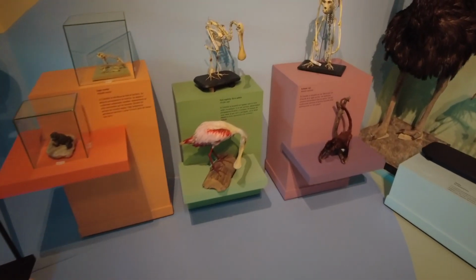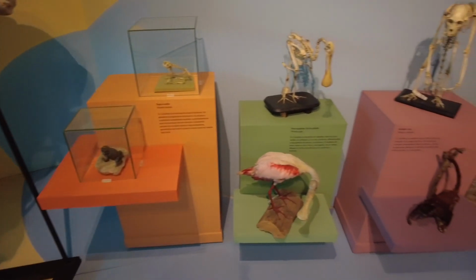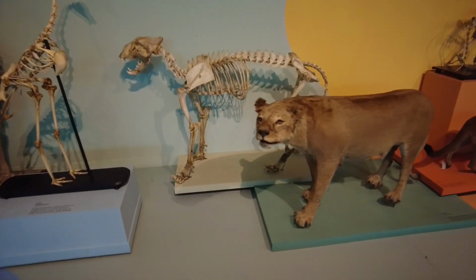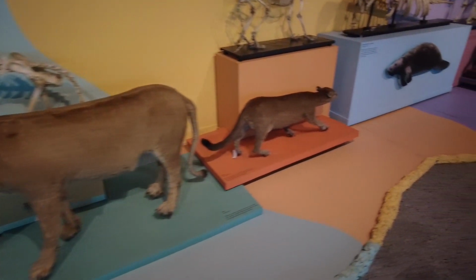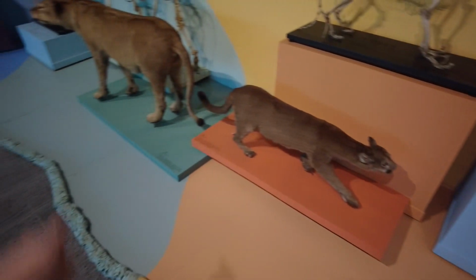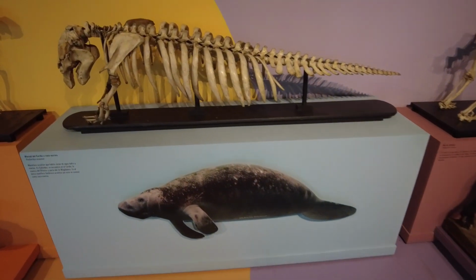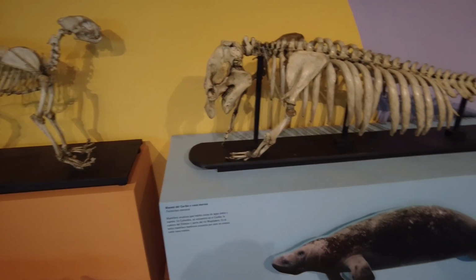Cool spoonbill and the skeleton. It's cool to have the taxidermied version and the skeleton right next to each other. You can really see what they look like on the inside. Big ostrich, dinosaur bird. This guy right here. He's wondering what your head tastes like. Little version. Full-size lion. Little lion. No. Puma, mountain lion. A manatee. Look at this manatee skeleton. I have never seen a manatee skeleton before.